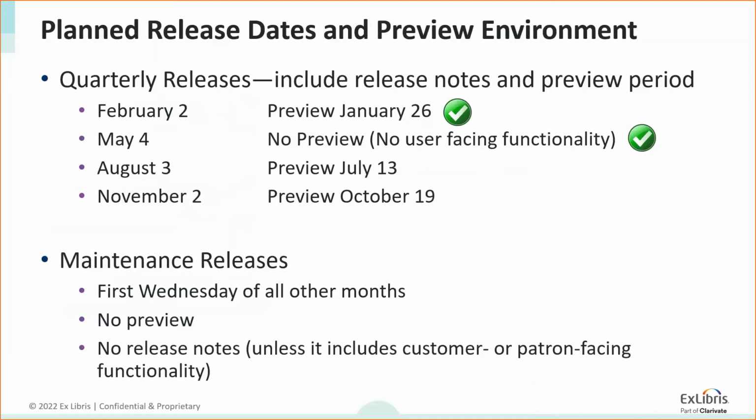We don't include a preview for that because the majority, if not all of the functionality is back-end or customer-specific improvements, so there's not really a lot to see there. There are sometimes some exceptions where we do have some visible functionality. If that is the case and it makes sense, we will have a preview in those instances and we will send out a notice of those changes.